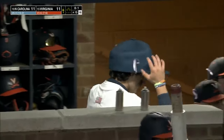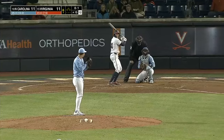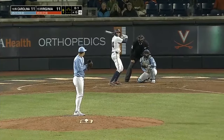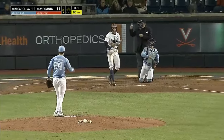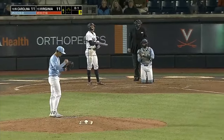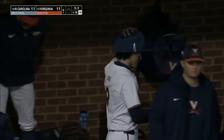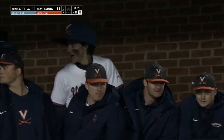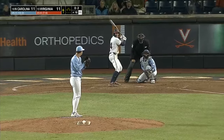This Virginia ball club and what they do with two strikes and the way that they shorten things up and they don't try to do too much. And yeah, that's a ball that's at his eyes. He has the ability to get on top of it, always ready to hit the fastball. That's what Virginia does. I think that's what makes them one of the best offenses in the country year in and year out, is they hunt fastballs. They never seem to get off fastballs until they're completely forced to do so.